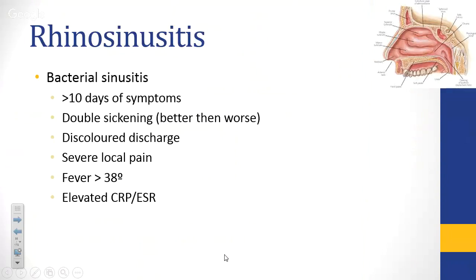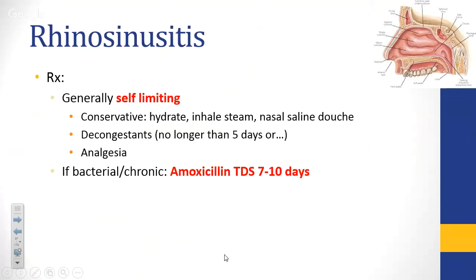It can be viral or bacterial, and the color of the discharge tells you if it's bacterial or not, but not necessarily. It really has to be quite discolored for you to say, oh yeah, that looks quite bacterial. So yellow doesn't quite cut it. You need more than 10 days of symptoms, double sickening, which means you have the illness and you get better, but then you get worse again, discolored discharge, severe local pain, a high fever, and elevated CRP and ESR. But it's generally self-limiting, so you just manage it like a cold.